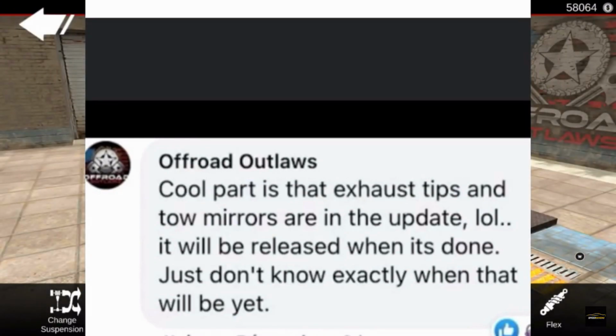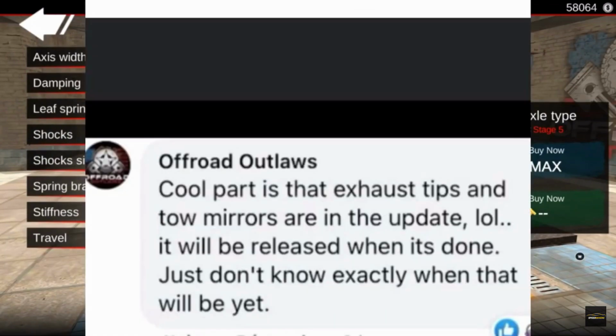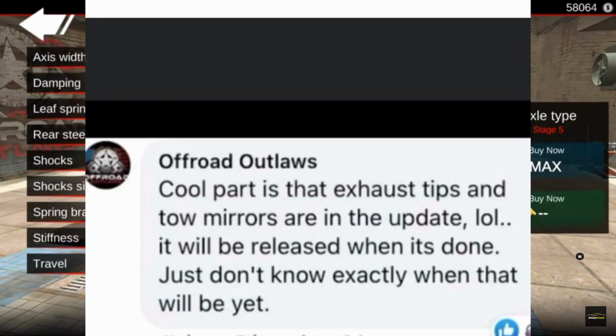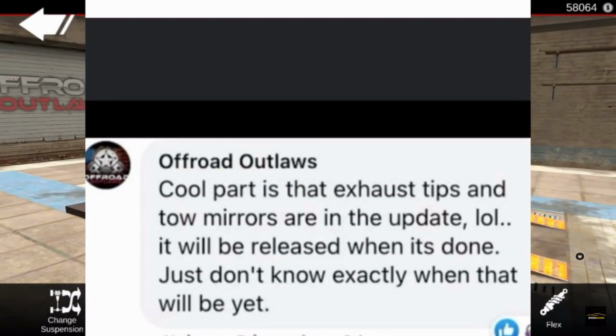Lets us know that they are working on it, and a cool new thing that's going to be coming to the game is going to be some exhaust tips and tow mirrors. Now, tow mirrors are something that we've been wondering about, and several people have been asking about for so long now. I've seen it all over the Facebook groups. I've even seen it in my comments section.